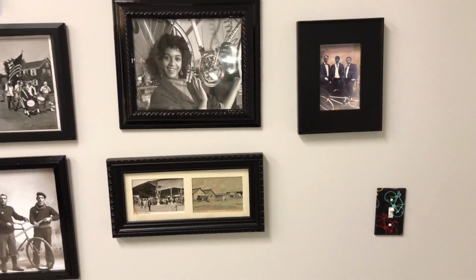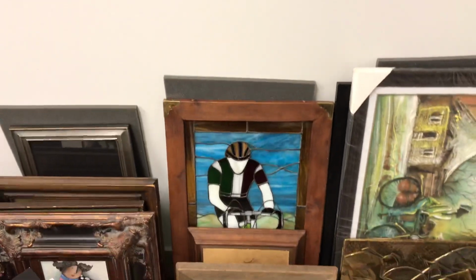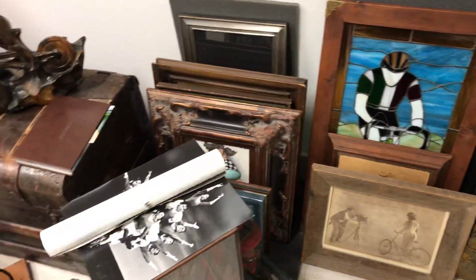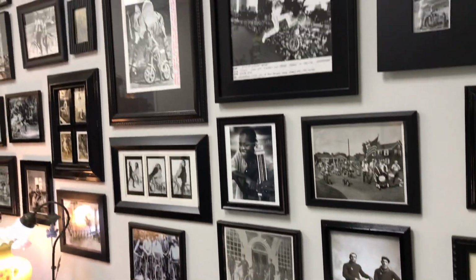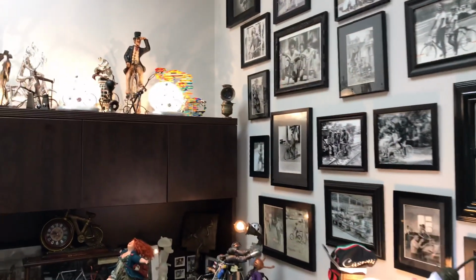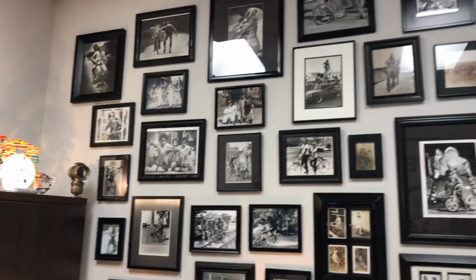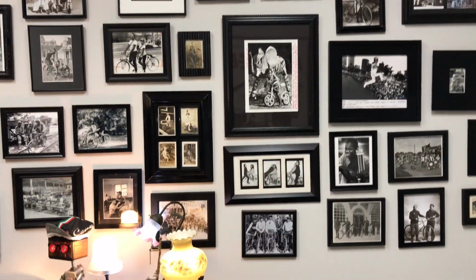Okay, so I have to do a walkthrough on Chapman Global Cycling. I want to start with a video of the office, pictures, black and whites that I've collected over the years. Have close to 500 photos, 300 of them plus are already framed and boxed.